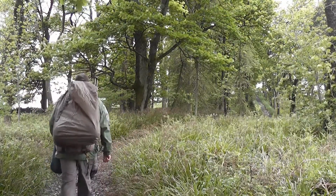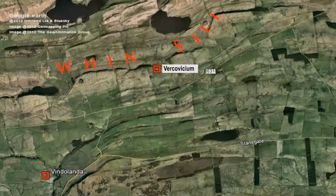From the Old Repeater Station, we again made our way along the Whin Sill to the fort at Vercovicium.